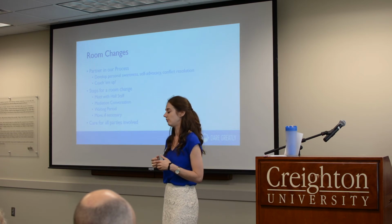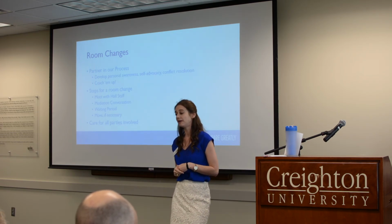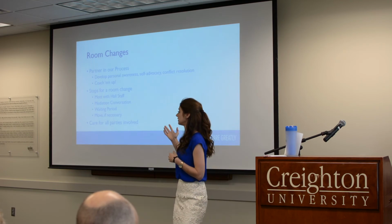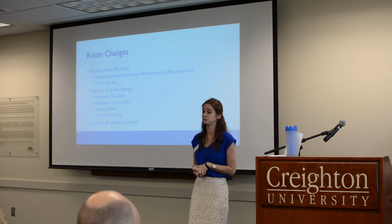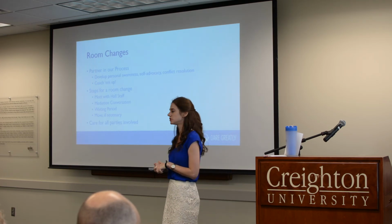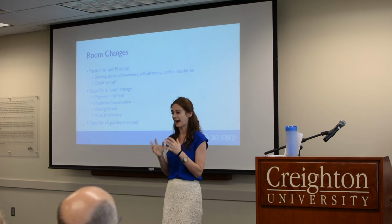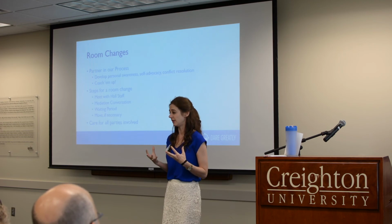We do have, again, one of our very largest first-year classes. We're going to be very, very full. And so this important process about room changes is we might not have a lot of empty spaces for them to move to. And so while, of course, we're going to work with them to figure out the best solution, sometimes being able to hash things out and work with a roommate is a better solution than the other options we have.